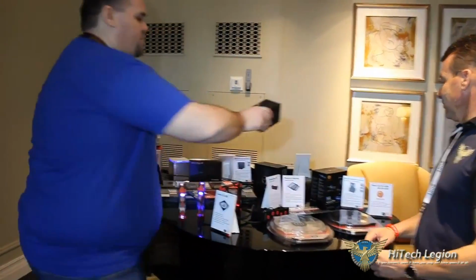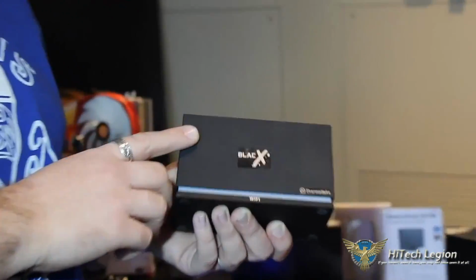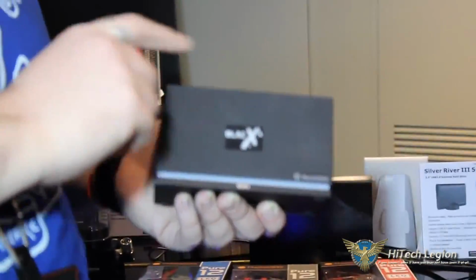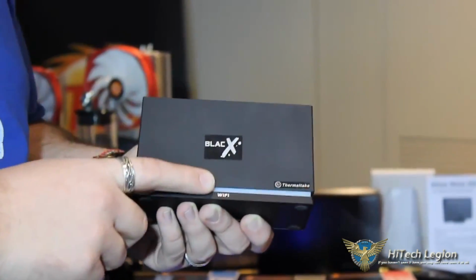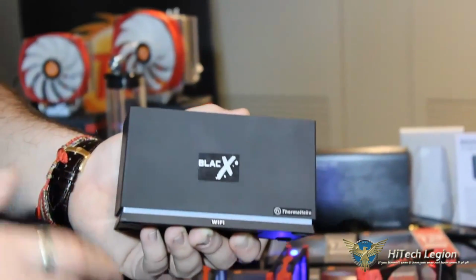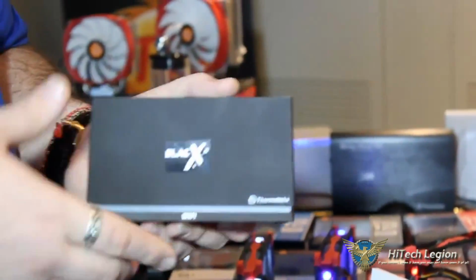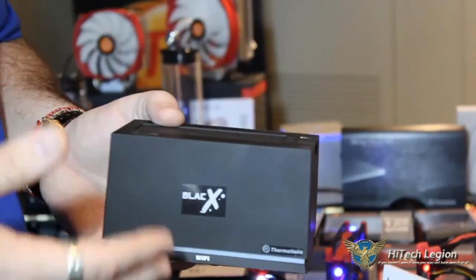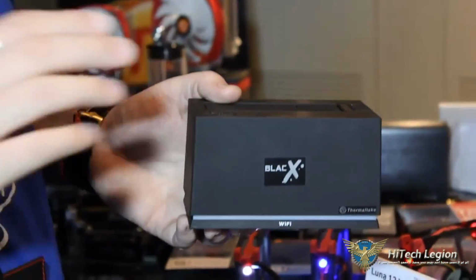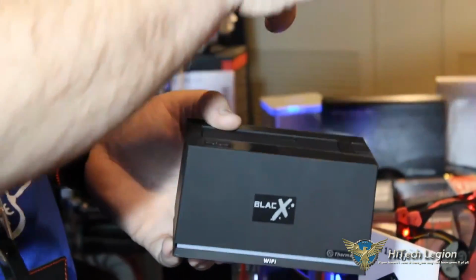For our drive dock solutions, you've seen our Black X before. This is the Black X Urban. It's a single drive dock, USB 3.0, and Wi-Fi. So you can connect it with your tablet, mobile device, even your laptop, what have you. Also, this can work as a wireless bridge as well. So you can stream data from it, add data to it, use it for backup, whatnot, or you can use it to hub out, or as a bridge for your network to seed out.